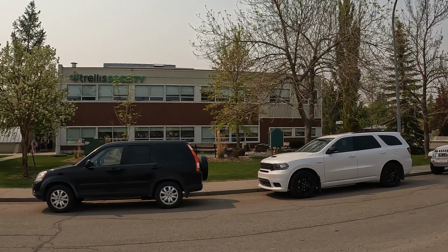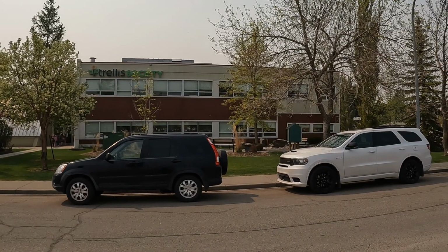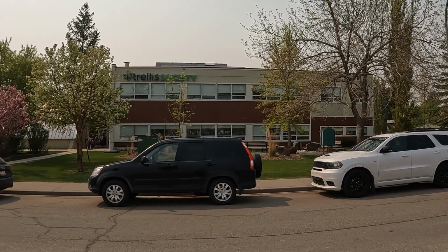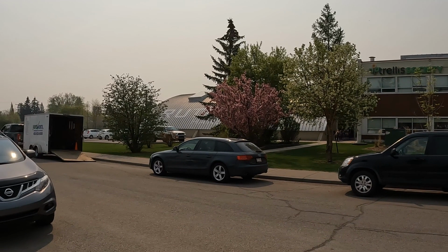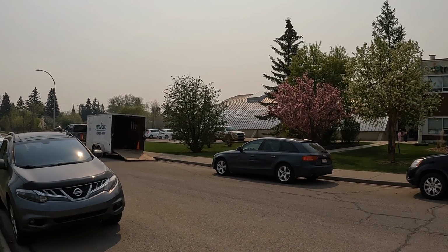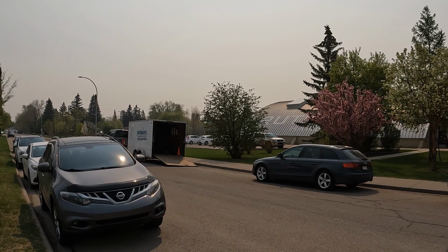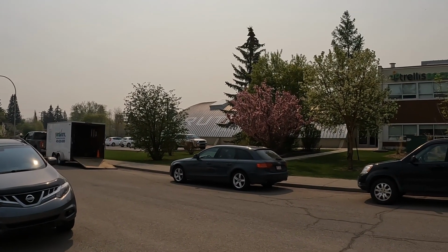So something else of value in the community here is the Trellis Society. They offer preschool, youth services, after school care programs for kids whose mom and dad can't pick them up after school. And you can also see behind here the Rutledge hangar, and that's one of the original hangars from during the war, because believe it or not, this part of Renfrew was the RCAF training area. So there was an airport in Renfrew back in the wartime.